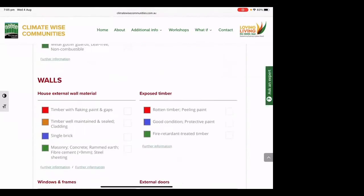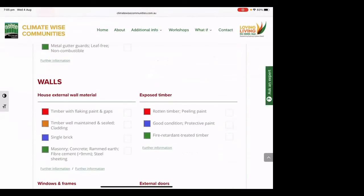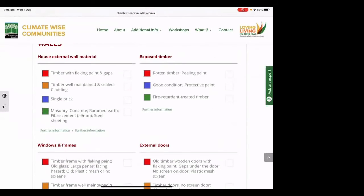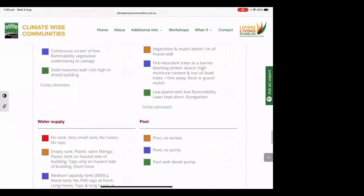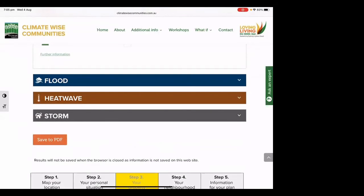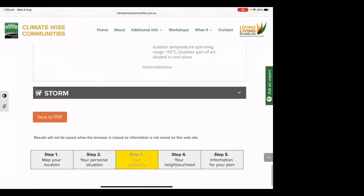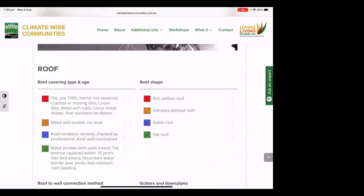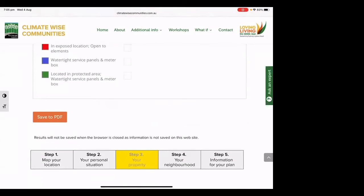I won't go through the whole list of things here, so you get the idea. If you go through this process of ticking boxes against the various features that relate to your house, you can get a fairly good idea about what you need to do first in terms of retrofitting your home. Once you do that, you click Save to PDF, and then you'll get a permanent record of the things you can do. You can repeat the process through the heatwave section there, and you can do the same thing for storm as well.